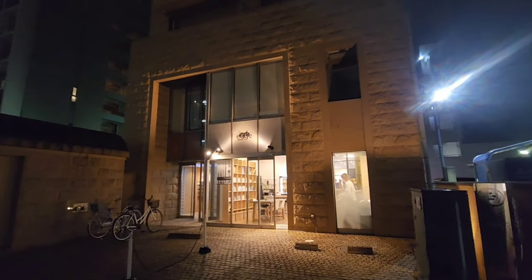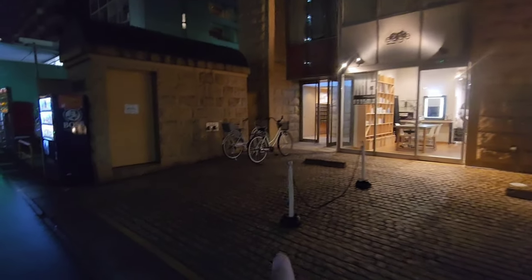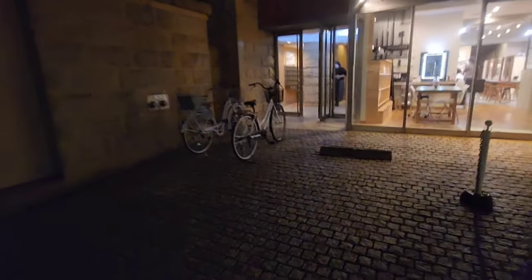So this is the salon where I went to, and this is my bicycle standing. Now I am going back to my home. Okay guys, so I am back to the room and this is how my haircut looks like. She cut it like this, you can see from here. This is how she cut my hair.